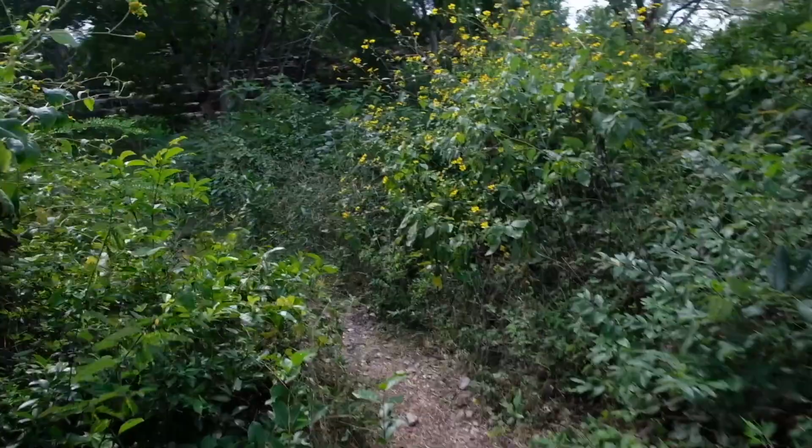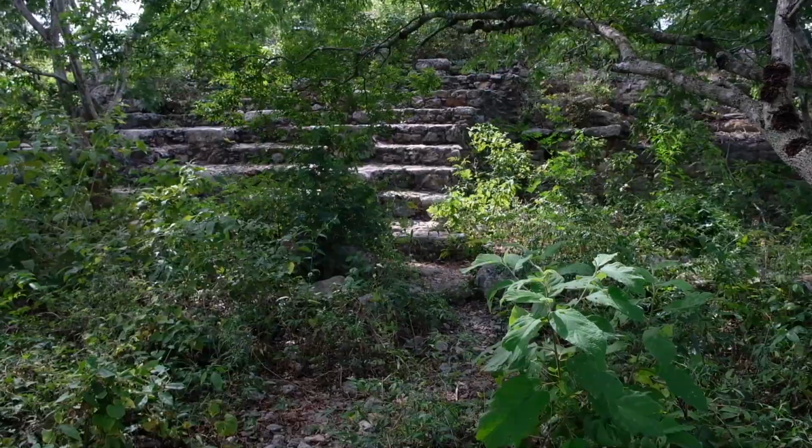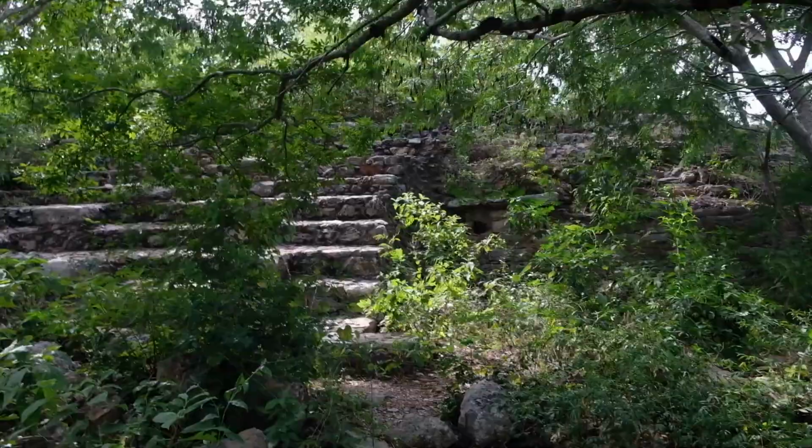It's pretty cool, and there's these phenomenal orangey yellow birds flying around here in the trees. I'll see if I can capture some footage of them. But look at this. This is like proper mystical. So you have basically a small pyramid, I guess, here.